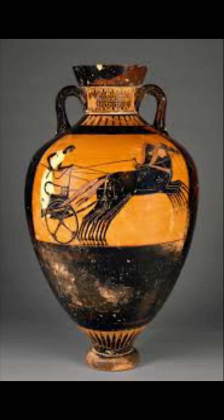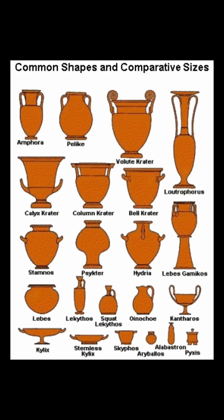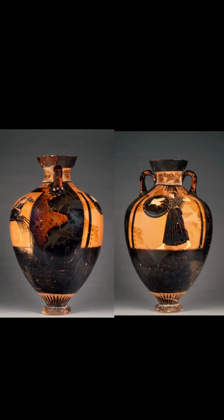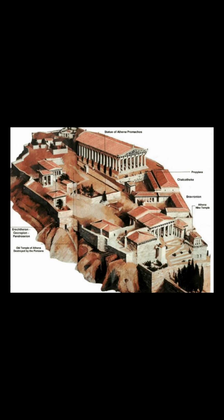This was created between, I would say, 500 through 480 BC. This particular one was attributed to the Cleophas painter. It's made out of terracotta and it stands about 65 centimeters tall. This Amphora would have been awarded as a prize during the Panathenaic Games. This was a major religious festival celebrating the goddess Athena.